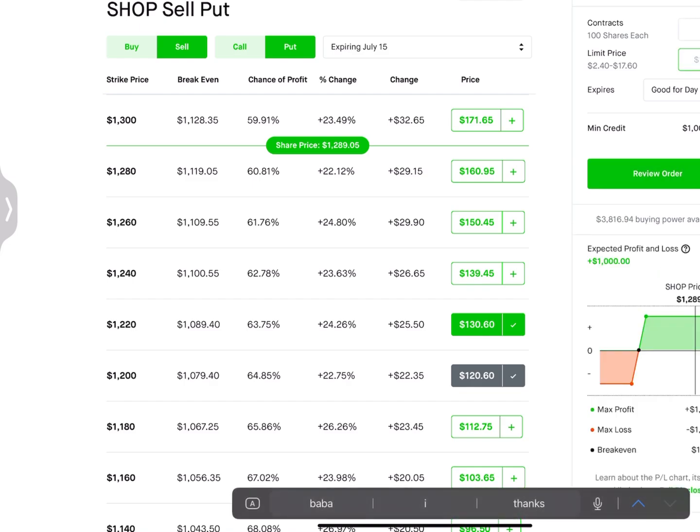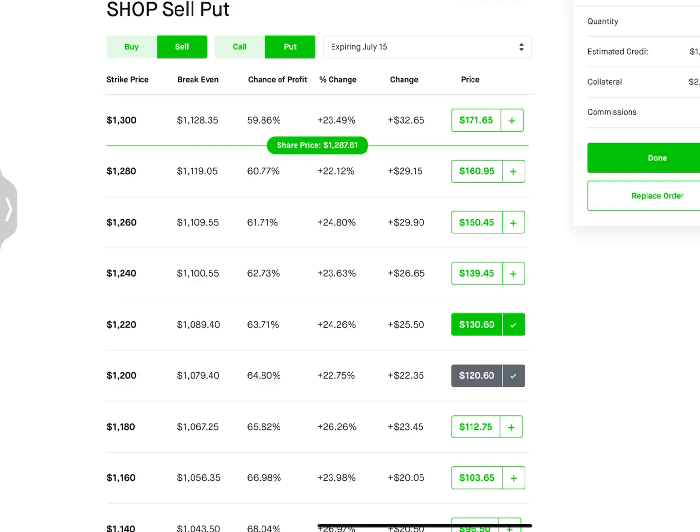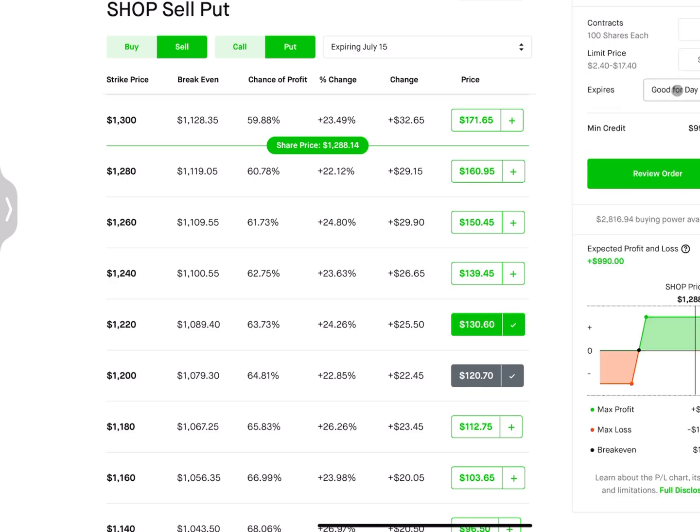Let's see if I can get filled. Okay, I promise guys after this trade, I'm gonna go ahead and move on. Okay, it's okay. I will move on for the sake of this video. I'll probably go ahead and try and fill that trade later on.